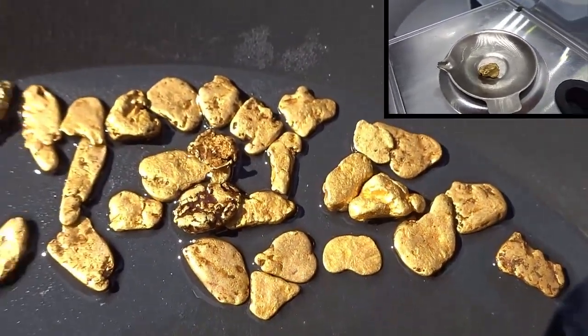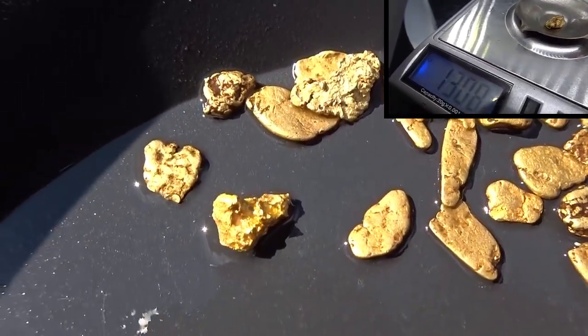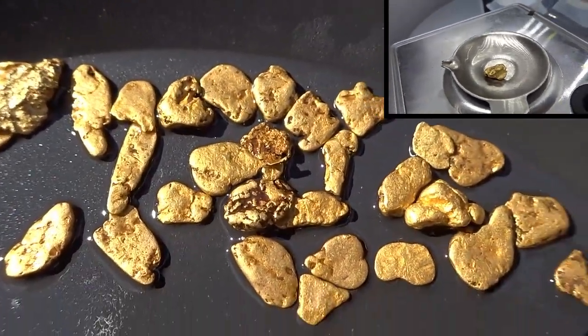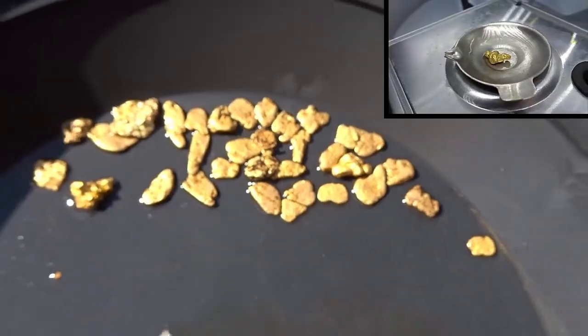So I must have over an ounce already, because this looks to be about a 1/2 ounce or more in this pan, plus the big stuff. These are just the medium ones. Well, let's move on to the small.